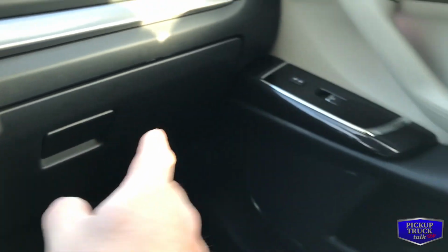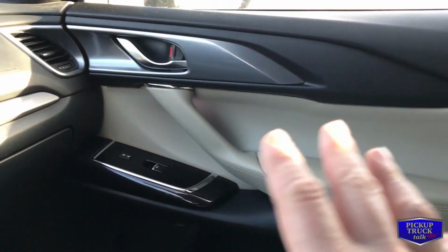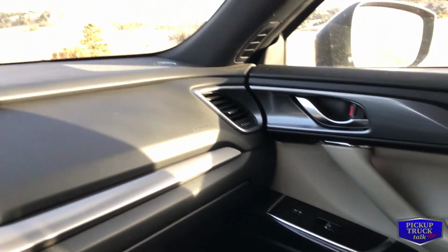I have a glove box there, and there's the rest of the styling. You can kind of see it better in the door how the styling comes together. I have the big mirror, and I have a sunroof here as well.